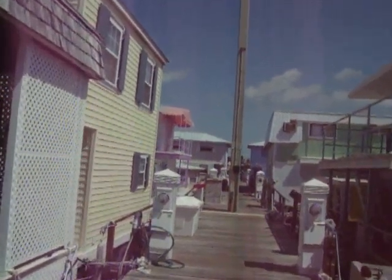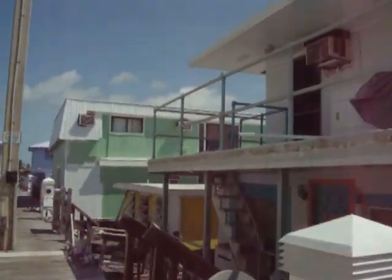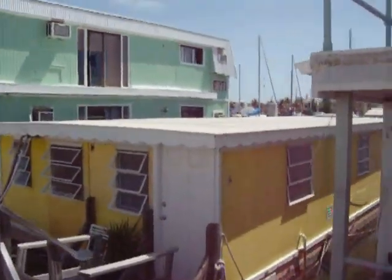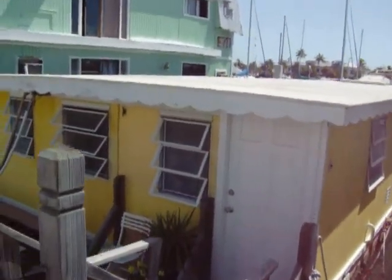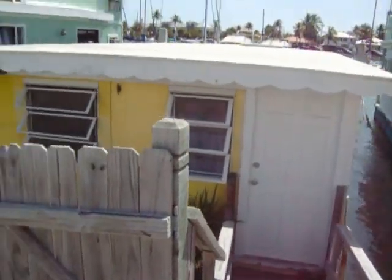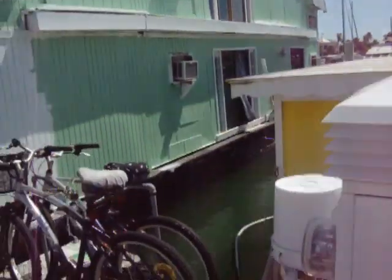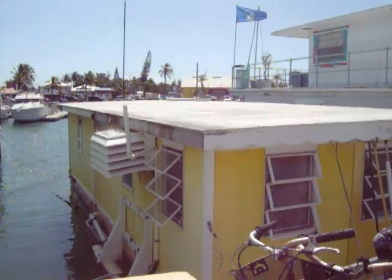We're not allowed to fish here in the marina, so we get a lot of huge tarpons that come in, and here it is. My little yellow house. It's a 2-bedroom, 1-bath. It looks like it's been changed around. The little porch is gone. There's a hatch on the top, and from the back porch you can come up here and sit on the deck. The bike rack. The two bike garage.